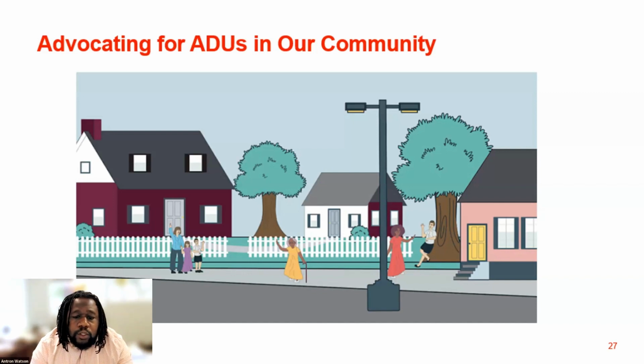AARP supported the Massachusetts statewide housing choice bill and advocated to get it passed into law. The law allows for local zoning changes to create ADUs. Housing choice lowers the required vote from a two-thirds majority to a simple majority for adopting or amending any of the following zoning ordinances or bylaws, including by-right accessory dwelling units, whether within a home or in a detached structure on the same lot.